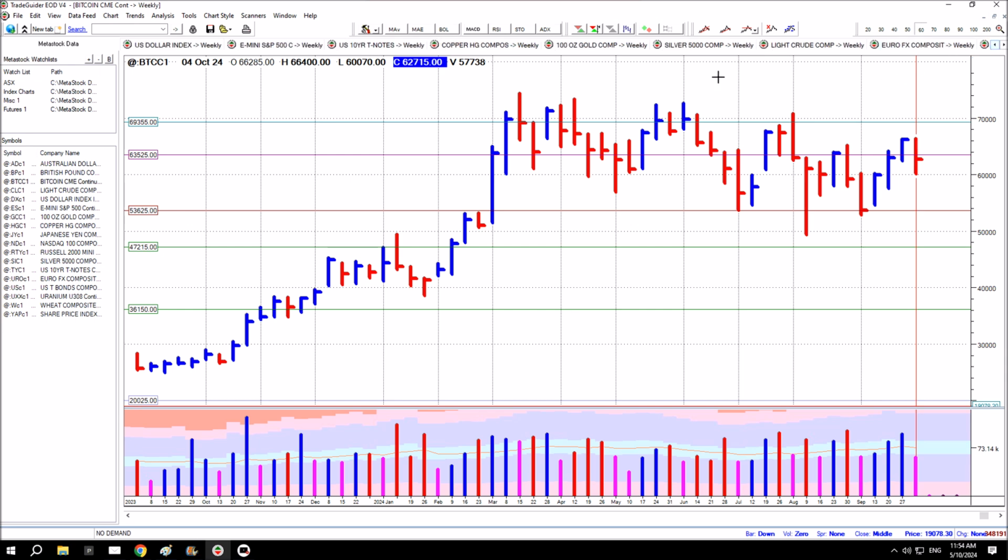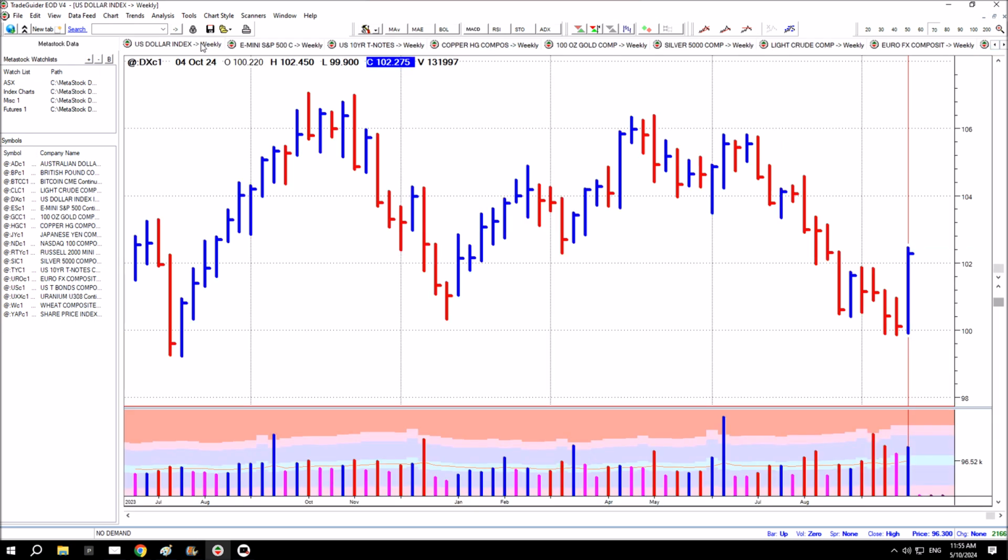Just back to the US dollar index futures quickly. Pretty obvious where the market's trading at the moment. This is where we were initially looking for price to consolidate in here. It did look weak down here, but it was attempting to hold on. Prices responded this week, mostly due to a flight to safety in response to an escalation in the tensions in the Middle East.